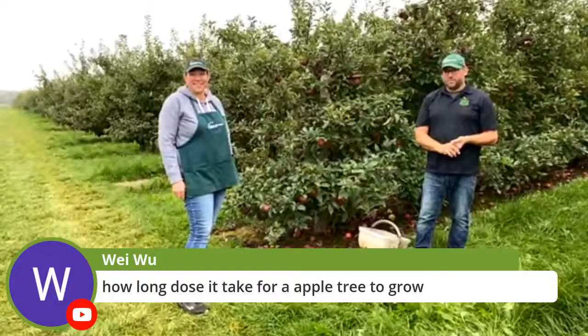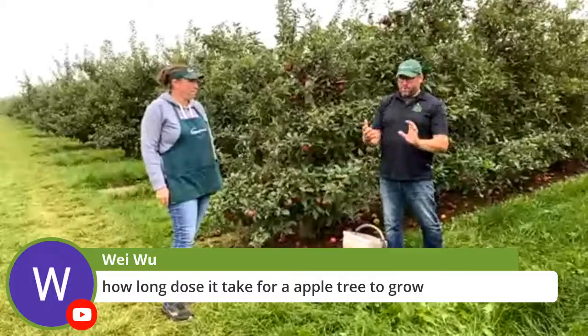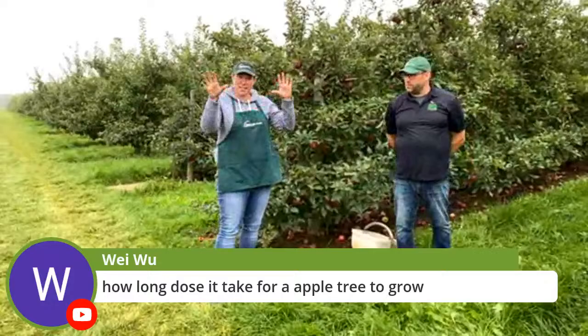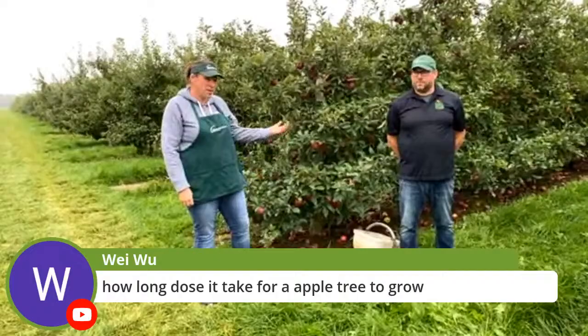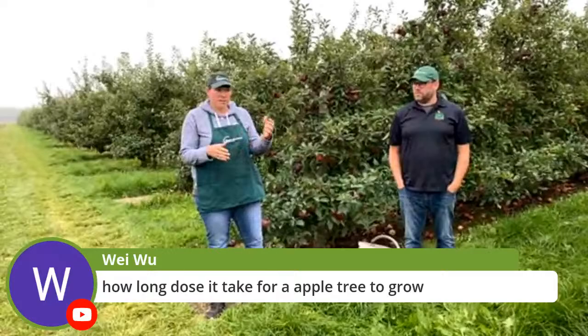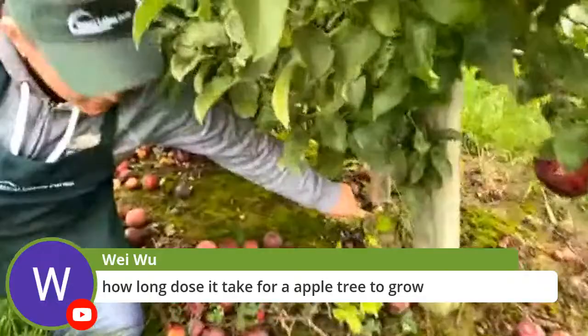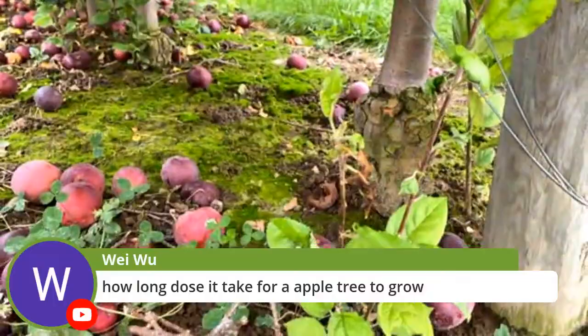How long does it take for an apple tree to grow? So an apple tree starts growing right away when we plant it, and it will start giving you apples after about 3 to 4 years. So in those first few years, we take the apples off so that the tree can grow nice and strong before we let apples grow on it. And the trees that we plant in the ground are usually a 2-year tree that we buy from a nursery. So they will graft an apple, say we want a Mac tree, they will graft a Mac bud onto a dwarfing rootstock. I don't know if you can see the bump on the bottom here. So this is a dwarfing rootstock, so it keeps the tree nice and small, which makes it easier for us to do all of our work in the orchard.